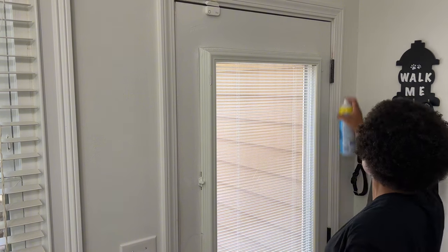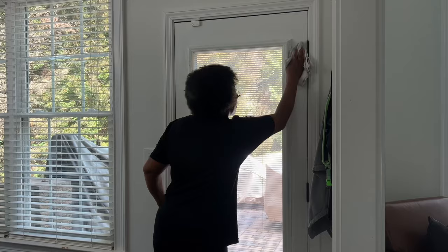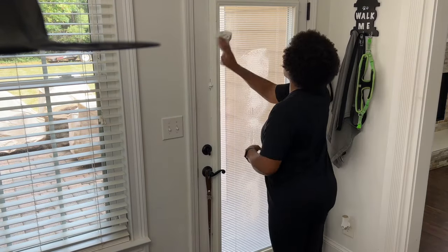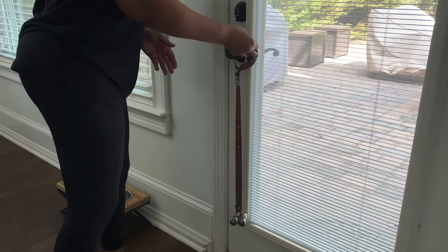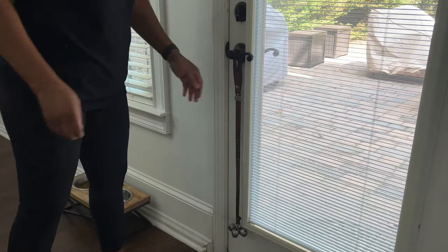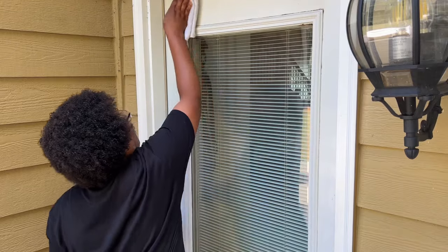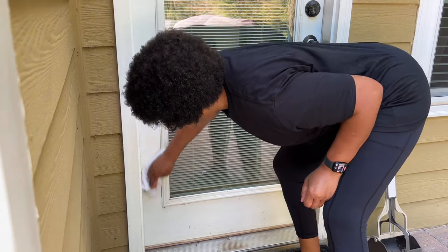I clean exterior doors monthly with Spray Away on the glass and warm soapy water on the rest of the door. Today I'm going to use Zep Foaming Wall Cleaner to see how it performs. The doors I clean today are made of fiberglass, so I'm not too worried about what I use on them, but I'm very careful when cleaning my front door because it's made of wood. It's important that you clean your doors because it is the first thing your guests see when they arrive, and it's also a high traffic area.